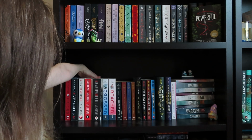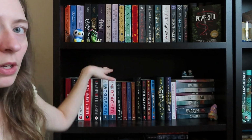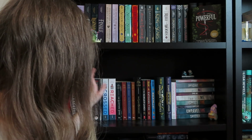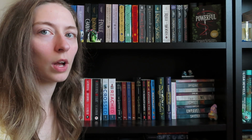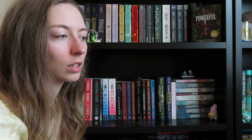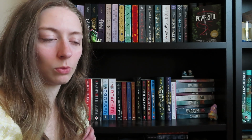So then I have the Darker Shade of Magic trilogy. I read the first book, and I really enjoyed it, and just haven't gotten into the other ones yet, but I do want to continue that series at some point as well. I'll probably have to reread the first one because I don't really remember anything that happened, because that was one of the first books that I read when I got back into reading.